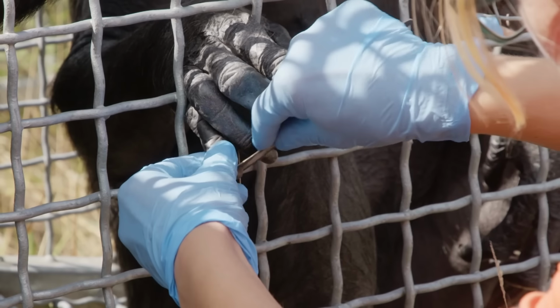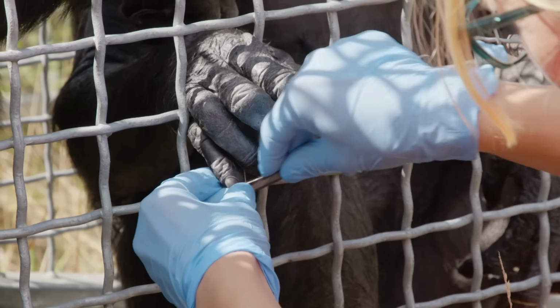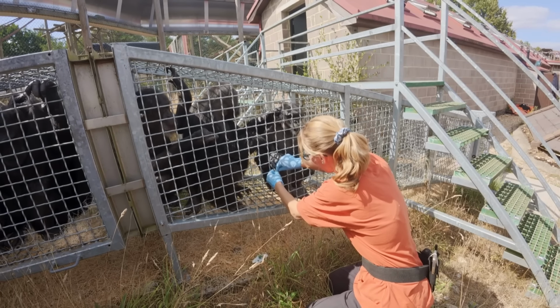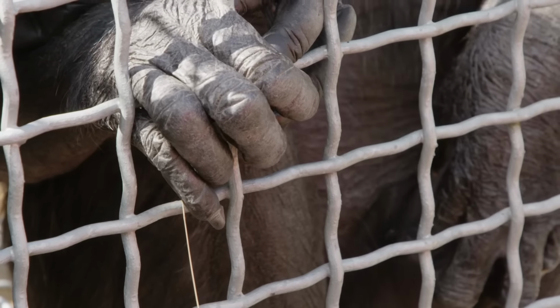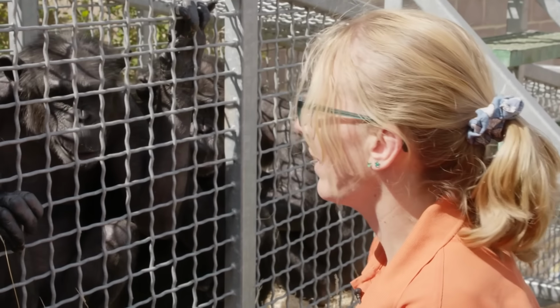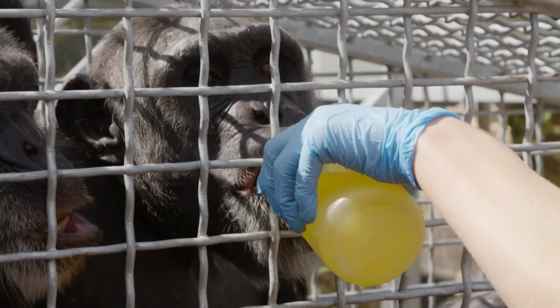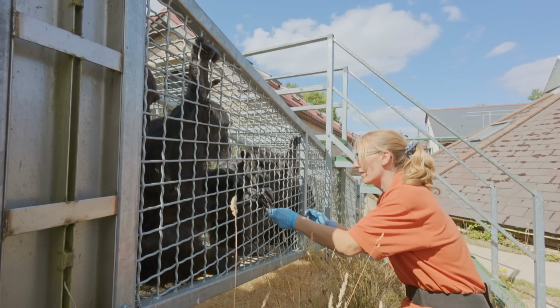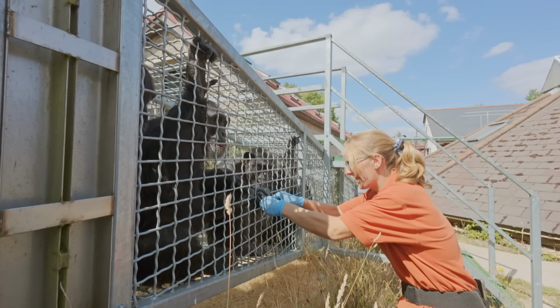Starts to grow in. So we were focusing on that one quite a lot to start with. Good girl. Well done. Good girl. So I'm focusing on this hand because that's the worst of the two. So we just give Bart a little drink to say thank you for letting Clin get her nails done.